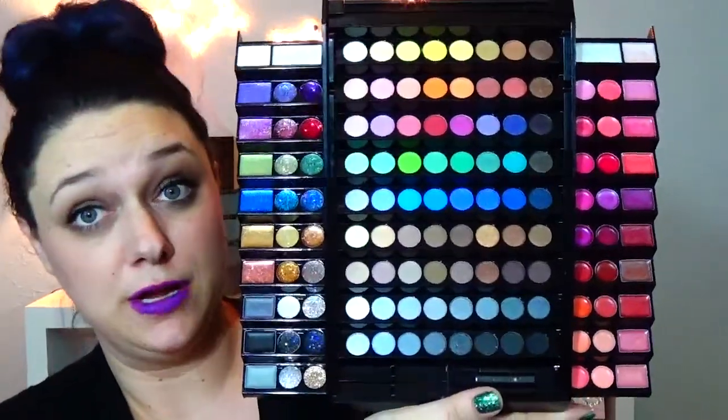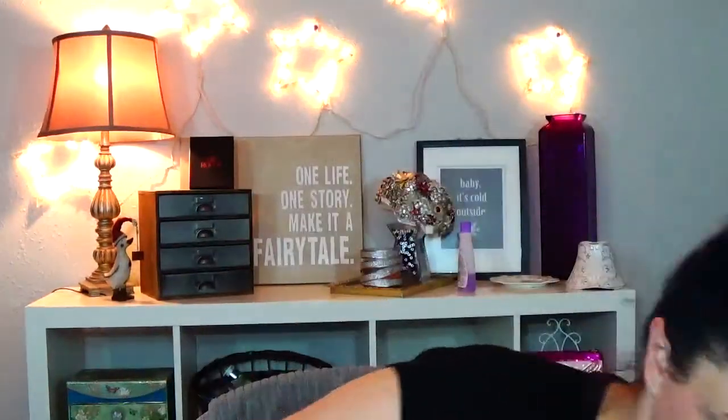Holy moly. I don't know what I am ever going to use this for. Here and there, I'm sure, I mean, that's a lot of colors. But anyway, I had to have it. It was at Walgreens.